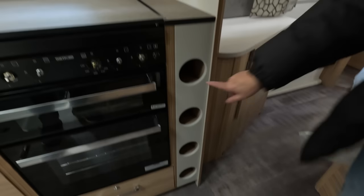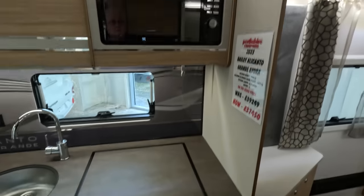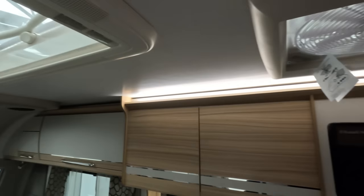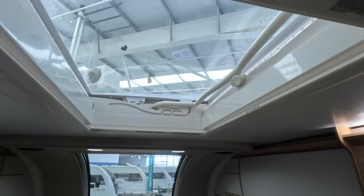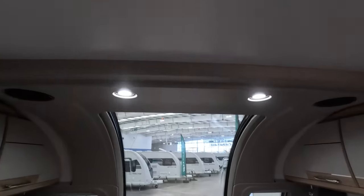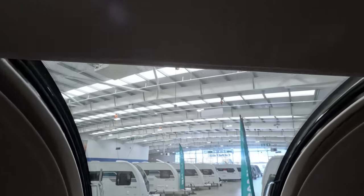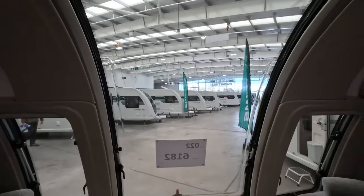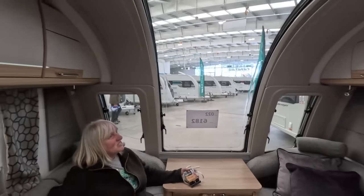It's loads of nice touches, isn't there? The bottle holder, I particularly like that. Nice Russell Hobbs Max extractor fan. You've got loads of light coming in through these windows. Oh, this window is massive. Some people don't like this size window, do they? But I quite like them. You can watch the stars. Yeah, it's lovely. Oh, it's beautiful.